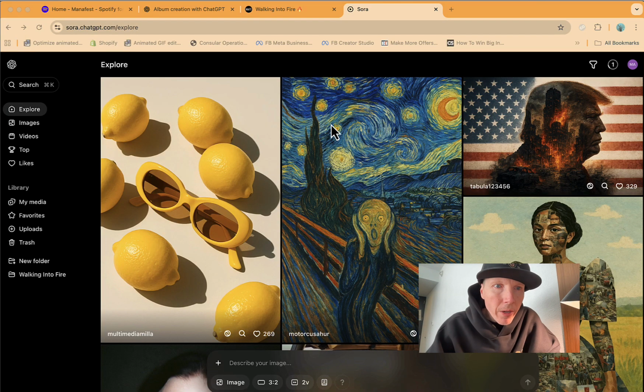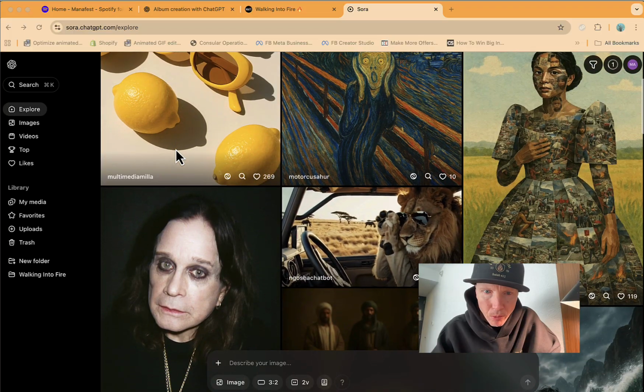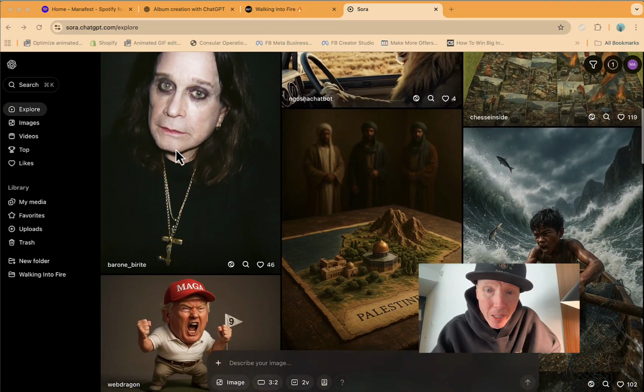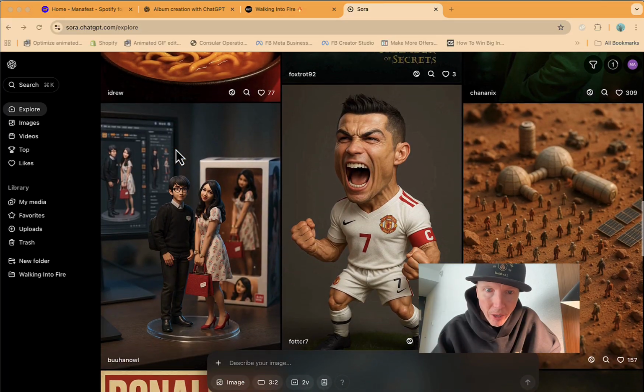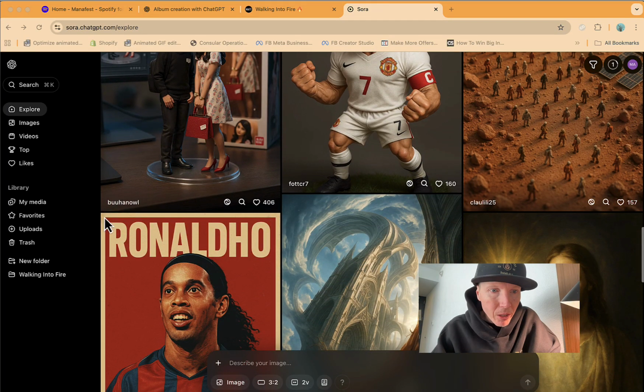So the software that I use to create these images is sora.chatgpt.com. It's like a more expensive version of ChatGPT, but you can also use the original ChatGPT. But here you can even see some of the crazy images and even videos that people come up with and create. It's just insane, right? And so I'm going to click on my campaign Walking into Fire here at the bottom left.